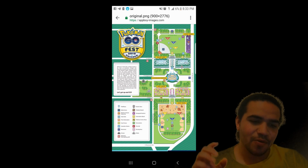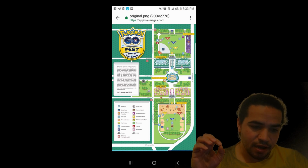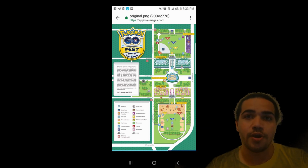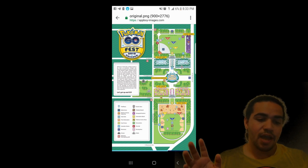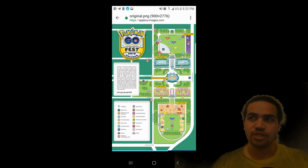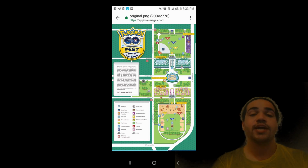Guys, there's going to be a winter forest for ice types. Super cool again. There's going to be a fairy garden for fairy type Pokemon. That's going to be super cool. Fairy type Pokemon, not huge in the game right now, but a great way to get routes. Snubbull is a fairy type Pokemon that I do not have the shiny of, so that's going to be very cool.